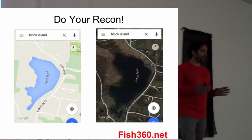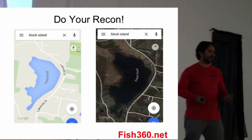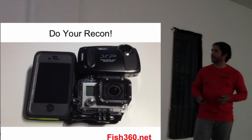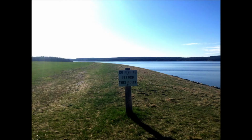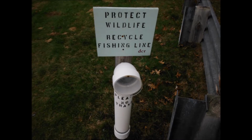Internet and books will get you so far on your recon. At the end of the day, you're going to get your boots on, lace them up, get your cameras and go do some recon, right? Do some on-the-ground research. What do I mean by recon? Take pictures, get GPS coordinates, identify where you can't fish. Water bodies, always good to know where that is. Missed the poison ivy. That's cool, they got to recycle.